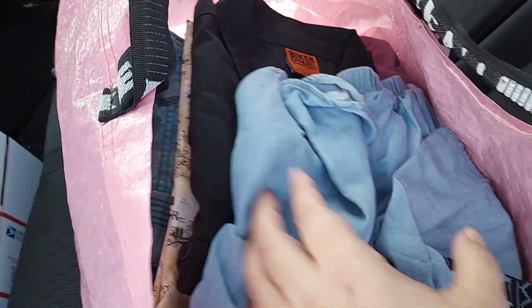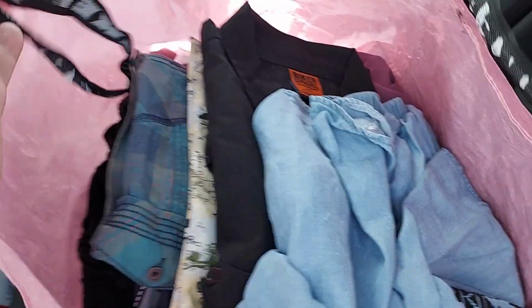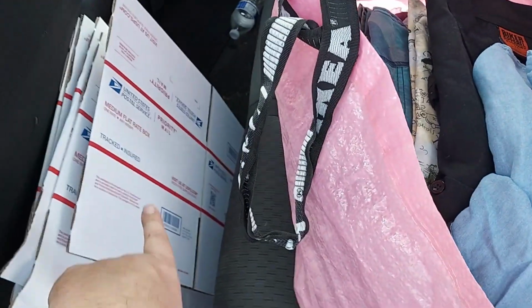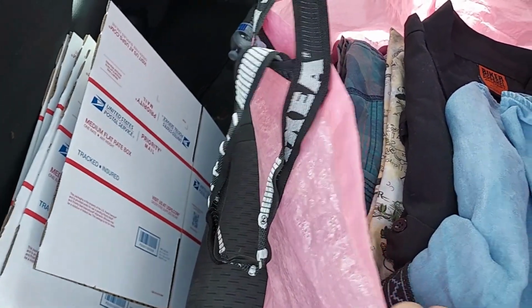A few minutes later. All right, so we got a pretty full bag in here, all clothes delisted, slow movers. Had it for a while, hasn't sold yet or anything like that. Oh look, medium flat rate boxes, staple of any reseller's back seat.